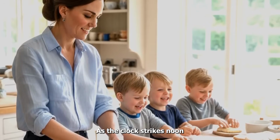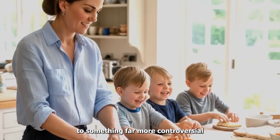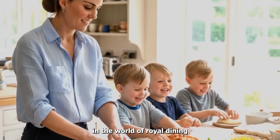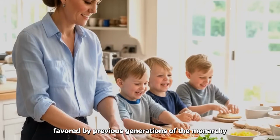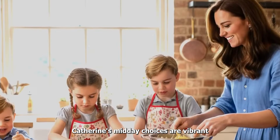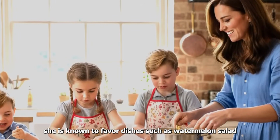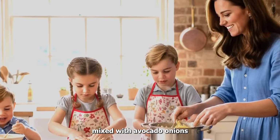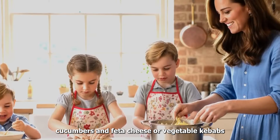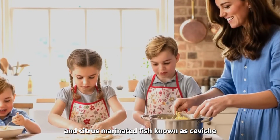As the clock strikes noon, the princess's menu shifts from energy-boosting oats to something far more controversial in the world of royal dining: raw food. Unlike the heavy, meat-laden lunches favored by previous generations of the monarchy, Catherine's midday choices are vibrant, cold, and incredibly light. She is known to favor dishes such as watermelon salad mixed with avocado, onions, cucumbers, and feta cheese, or vegetable kebabs and citrus-marinated fish known as ceviche.